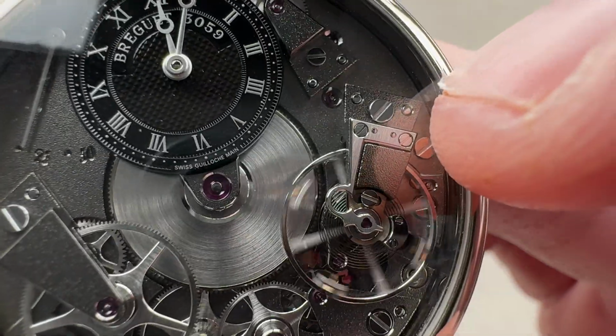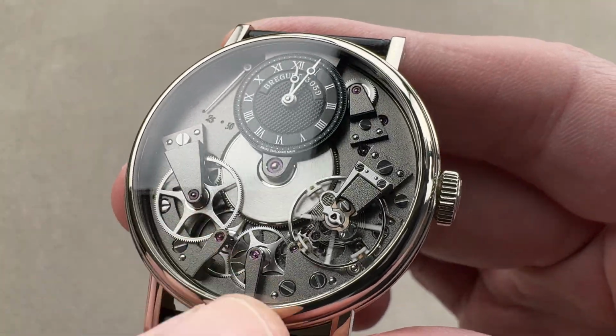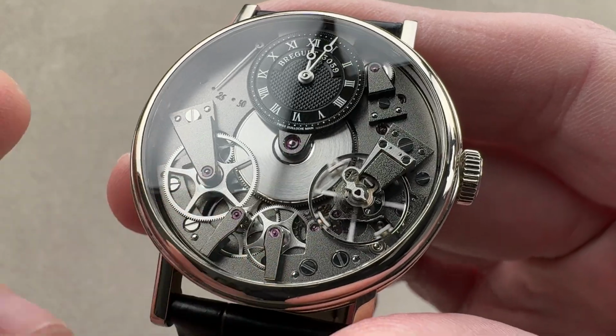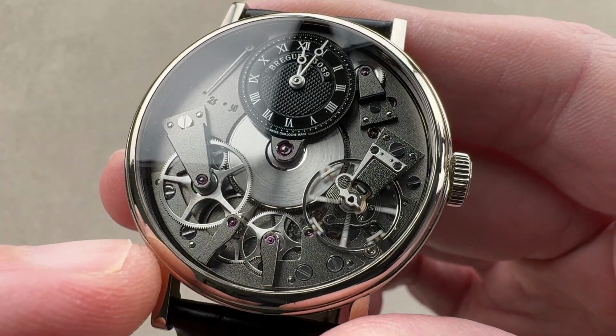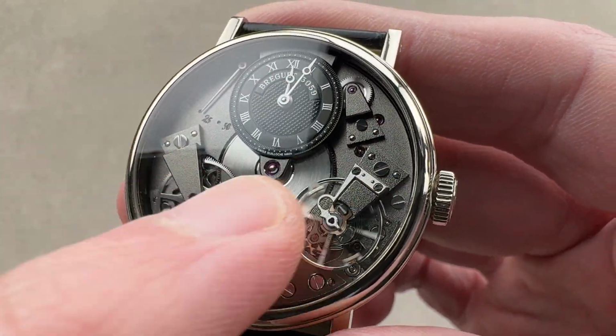You can see it's beautifully decorated with satin on its top and then beveling on its sides. You can also see that the spokes of the wheels are in a form very similar to what you'd find on a pocket watch, and they are satinated across their top. The bridges and plates are peened.